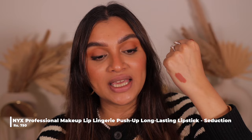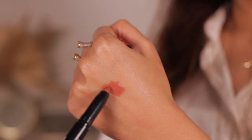Next, I have the NYX Lip Lingerie Push-Up Long-Lasting Lipstick in the shade Seduction. Yes, this is in the shade Seduction. Now, this is my favorite daytime nude shade. So let me show you the actual shade. It is a warm tone pinky brown. As you can see, it's very pigmented. It's a bullet lipstick. It has a creamy formula, but it is matte on the lips. Let's apply it.